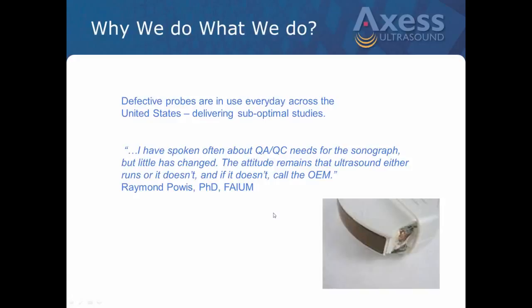What we do is important, obviously. There's a 3D image, so there's a little baby behind that, so we have to make sure those images are proper and don't show something wrong that is not wrong.